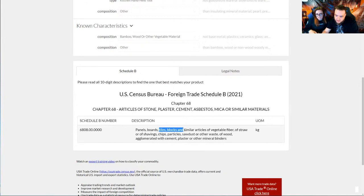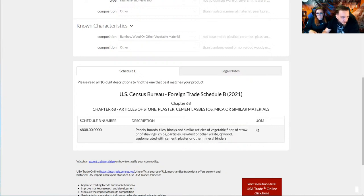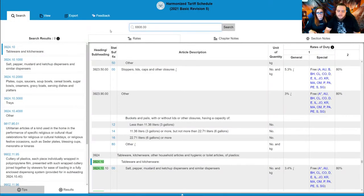Panels, boards, tiles, blocks, similar articles, wood fiber, straw, shavings, carvings, chips, particles, sawdust, other waste, wood, agglomerate, cement, plastics, mineral binders. I'm not totally sure. Maria said it's other. I'm assuming that's probably going to be it. So let's just double check and see.